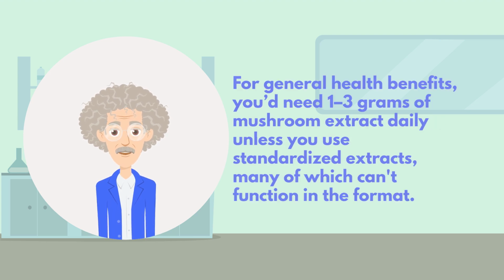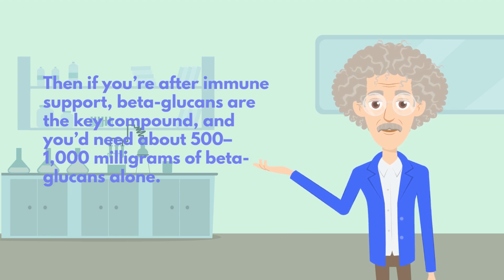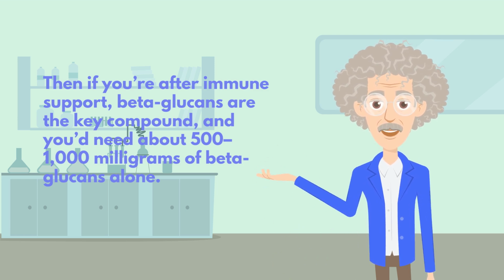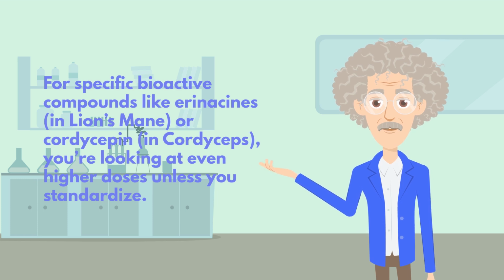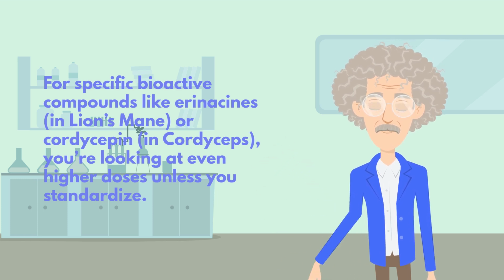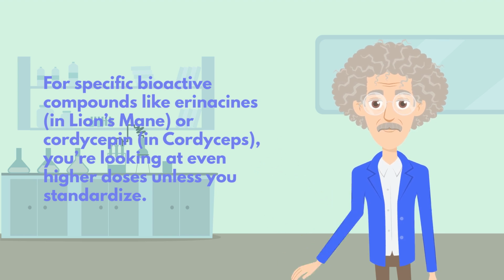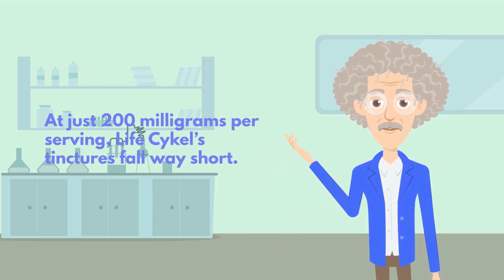For general health benefits, you'd need 1 to 3 grams of mushroom extract daily unless you use standardized extracts, many of which can't function in the format. Then if you're after immune support, beta-glucans are the key compound, and you'd need about 500 to 1000 milligrams of beta-glucans alone. For specific bioactive compounds like erinacines in lion's mane, or cordycepin in cordyceps, you're looking at even higher doses unless you standardize. At just 200 milligrams per serving, Life Cykel's tinctures fall way short.